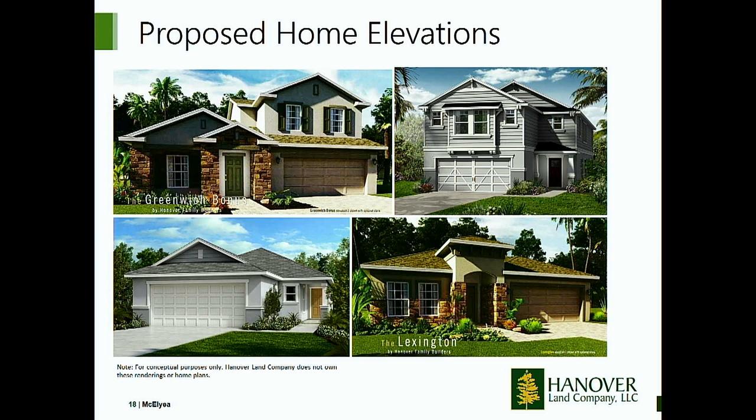This one just shows the conceptual home elevations that they're proposing with the project. The PED ordinance does include specific architectural standards and guidelines that we must adhere to when we get to final elevations, but these are just conceptual renderings demonstrating what some of those architectural features and standards would look like.